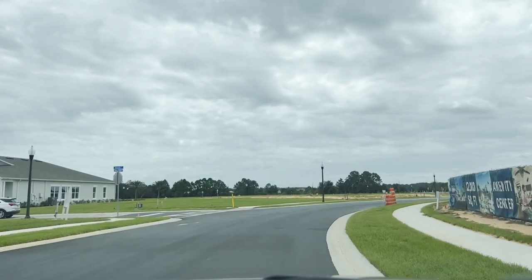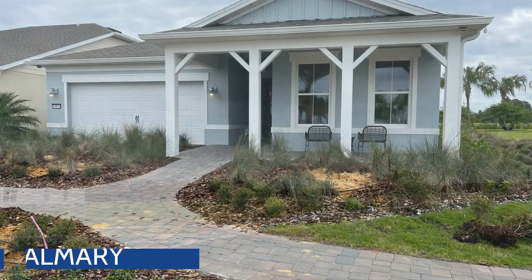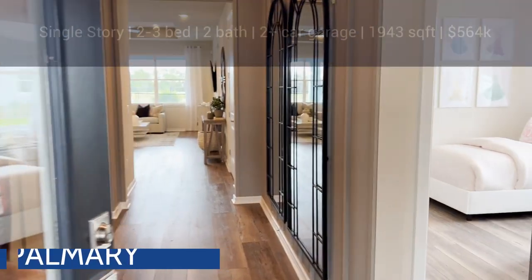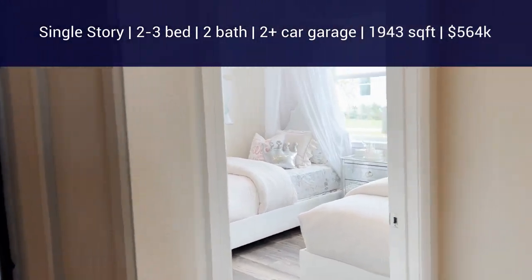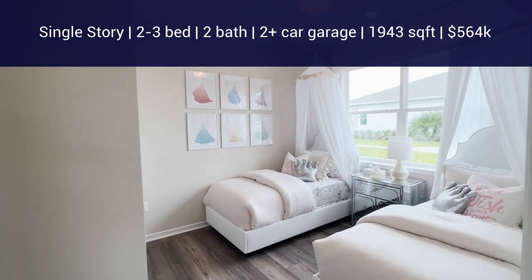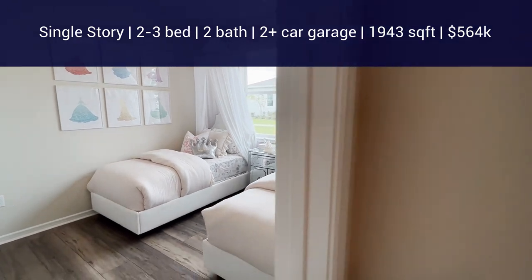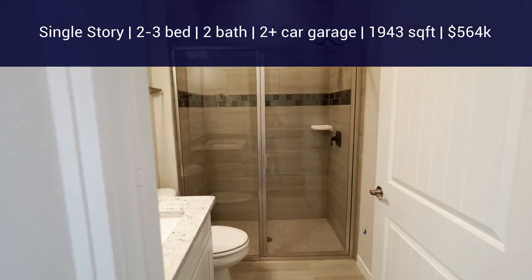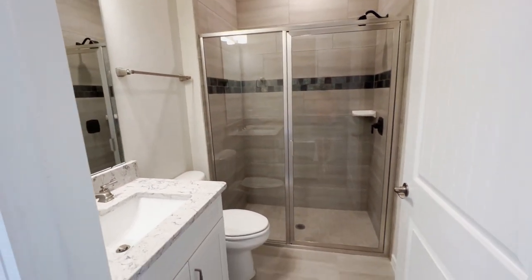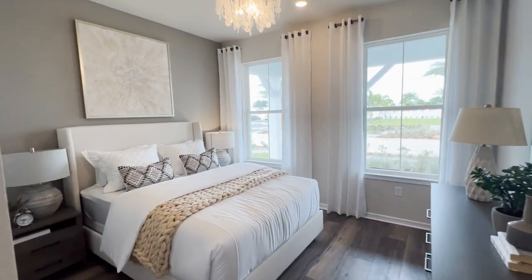As we swing over to Model Home Row, we're going to show you a home that we haven't shown before. It's the Palmary. They don't even have this at Sunbridge. So this home is a one-story. You could get 2 to 3 bedrooms, 2 baths, and an oversized 2-car garage. Square footage on this home is 1,943, and the base price is $564,990.